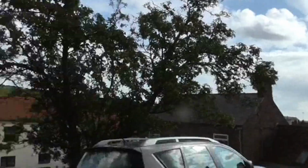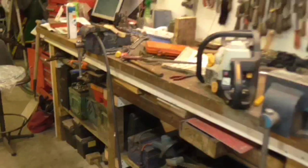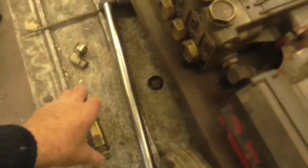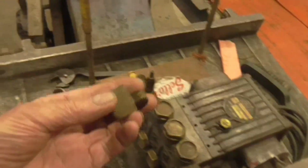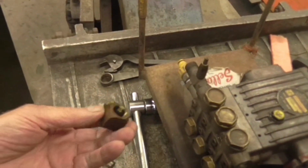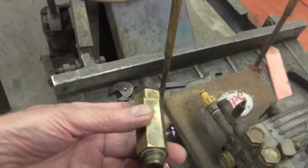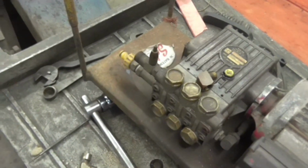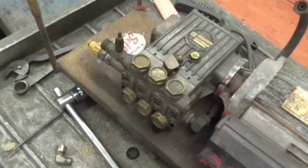Gorgeous sunny day today, quite warm. So, 2:30, I'm back at the workshop. We've had a few hassles today, but we've got through them all. So, it is continuing on the pressure wash. Now, I showed you yesterday I found that elbow, which is the same. It's a 3/8 by 3/8 M&F elbow, which will screw into there. So, I'm just going to strip this valve and check it's okay, and then I'm going to fit it back up. We'll take it outside and we'll test it.